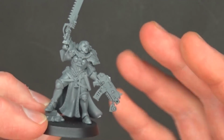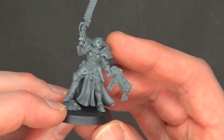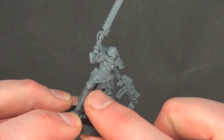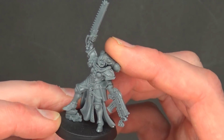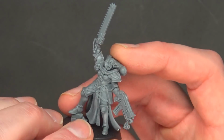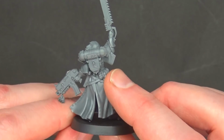But they have a deceptive, dynamic kind of feel to the models. Now, there are some very obvious areas of no detail or little to no detail, but it's still a very dynamic model. So take that how you want right there. She's got all her war gear and everything like that.